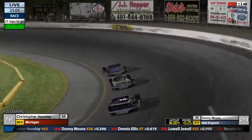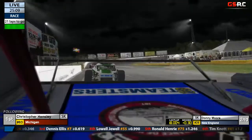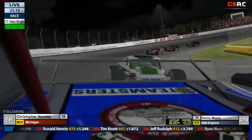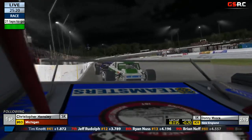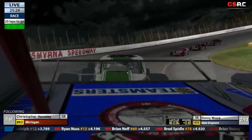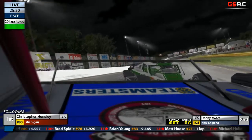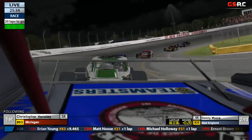With 20 laps to go now, I think we'll stay ahead and focus the most we can here on the leaders. So these laps are going to run down really fast, as we're going lap 55 now. Hensley in that blue car, Moore in the white car, number 26. Dennis Ellis in the 7 car. We're on board with Hensley, looking out the back. That's Donnie Moore saying hello. Donnie Moore in that white and orange car. Hensley, our leader.